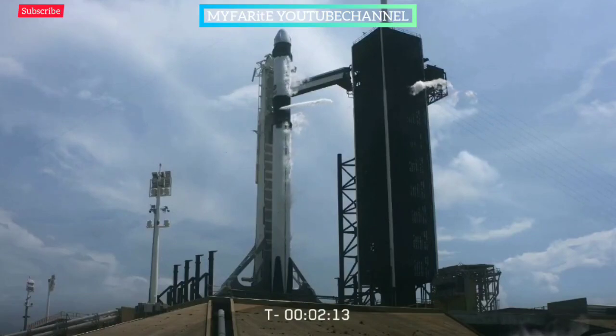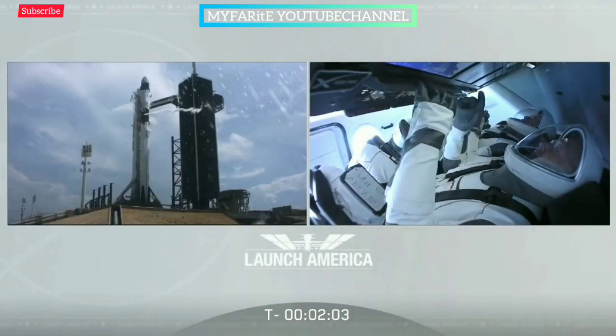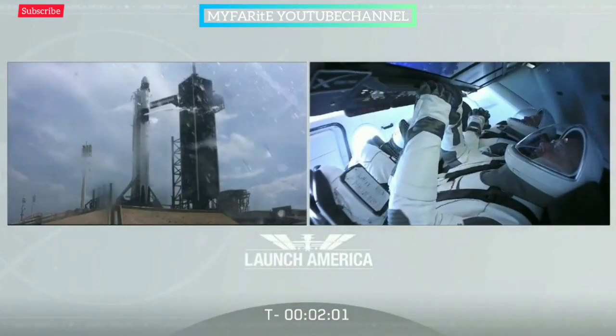Seconds away from the stage 2 LOX load being complete. It's been almost 9 years since we've been in this position. A lot of work done by thousands of people to get to this point. All our eyes focused on Stage 2 now.